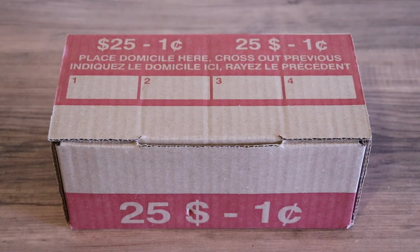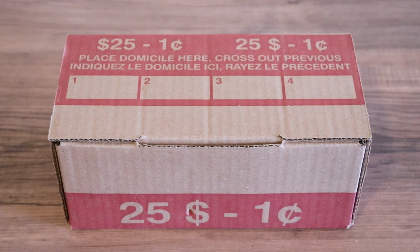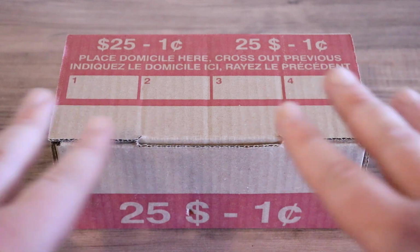Yeah, that might just be wishful thinking, but for a $25 investment, if you can get your hands on pennies, I suggest you pick them up at every opportunity you can, whether it's boxes, bundles, or rolls. Grab them while you can, because they are not around too often, and they are only going to be more and more scarce as time goes on.